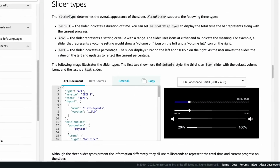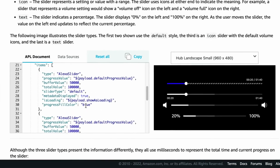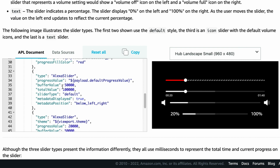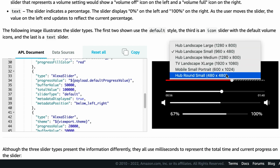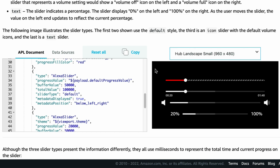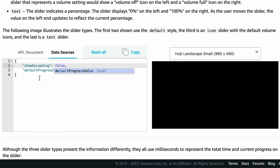As part of Code Sandbox, there is an APL code editor. This editor is pre-populated with an APL sample that is relevant to the documentation it is surrounded by. In this example, the sandbox demonstrates the use of progress bars in APL. The preview window on the right shows their look and feel. And you can change viewport profiles to get previews for different screen sizes and shapes as well. Like an authoring tool, you can set and change the data source payload of an APL document.